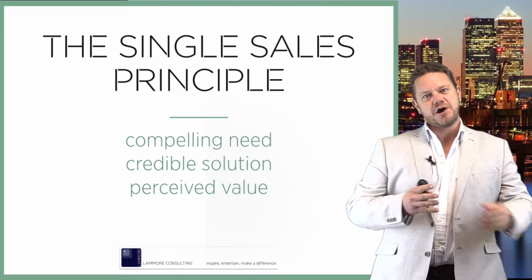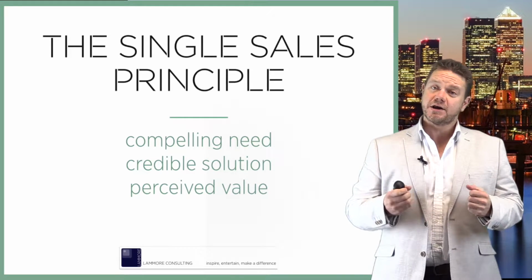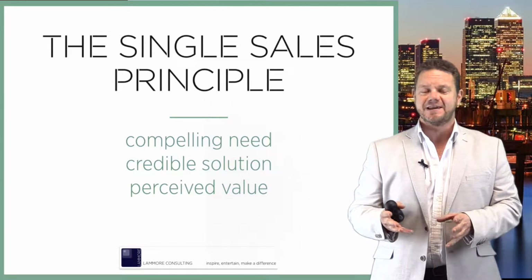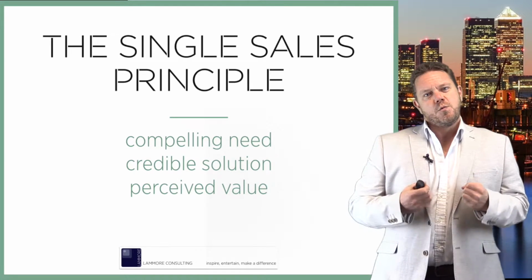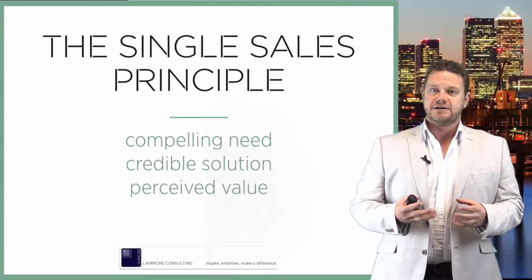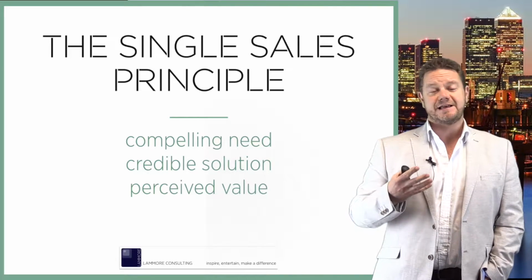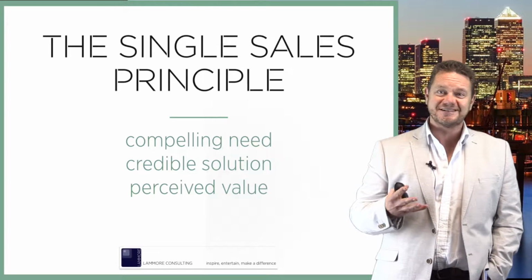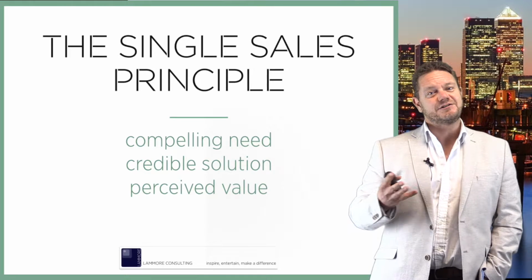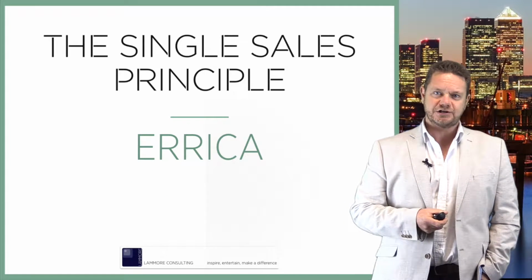As usual, we're going to go through one of the elements of the Single Sales Principle, and in fact in this one we're going to go through one element of one of the elements of the Single Sales Principle in a great deal of detail. One of the most interesting areas I find in the Single Sales Principle is the way that we deal with objections. And as you will remember, if you've been on the program, and if not, come on the program because it's a fantastic part. It's the process called ERRICA that we use for the 6 steps of handling objections.